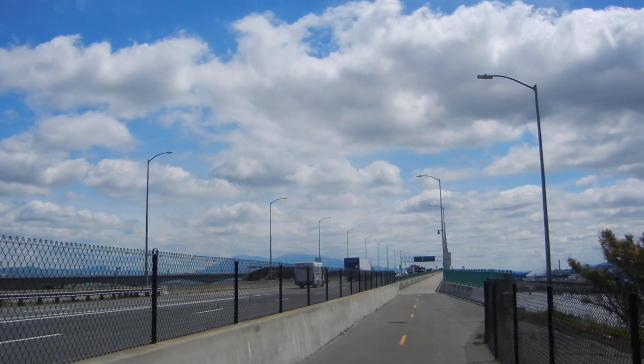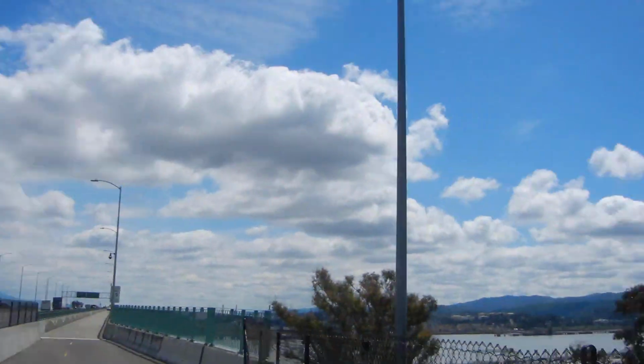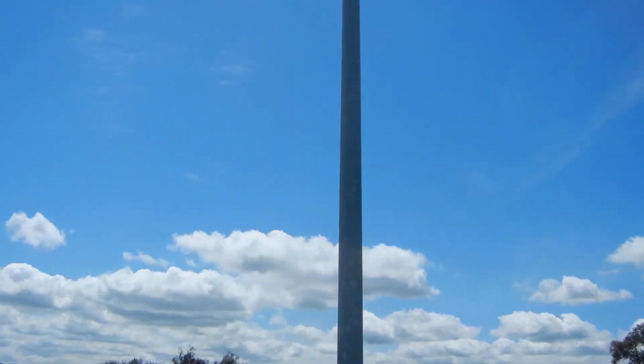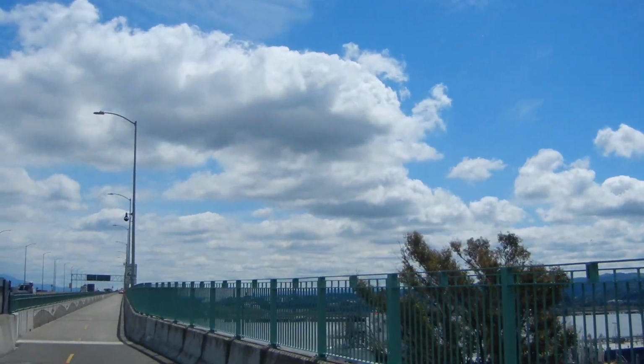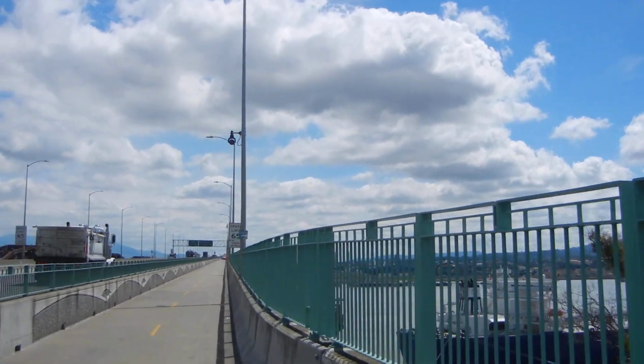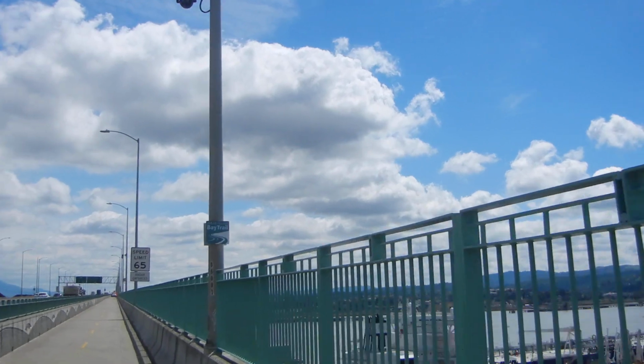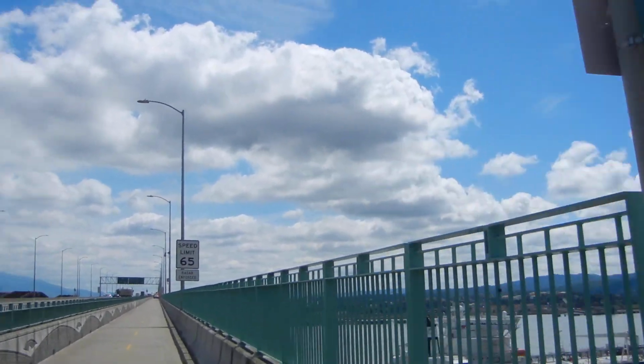And it looks like there's two ships here. The one I came to see is over there behind the silo. And this one here, I don't know. This looks like one of those polar ships. I think it is.